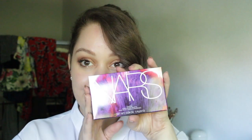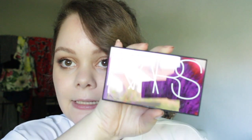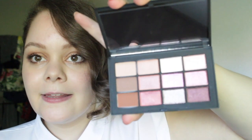This is the Ignited eyeshadow palette, and I saw it and I needed to have it because it looked so pretty. This is how it looks. Very stunning, very high quality. Oh, it's so pretty. This is how it looks inside. So you mainly have pinky, purpley, peachy shadows in there. Just wanted to show you that.